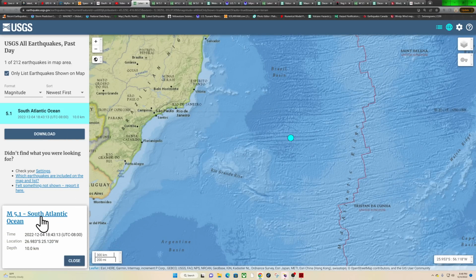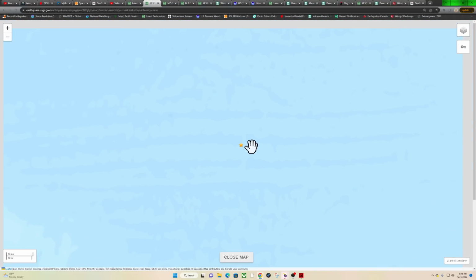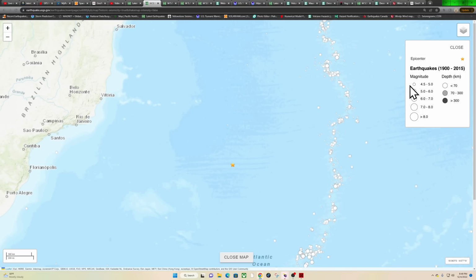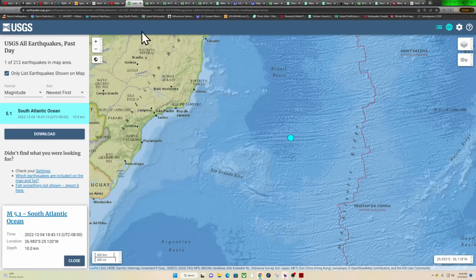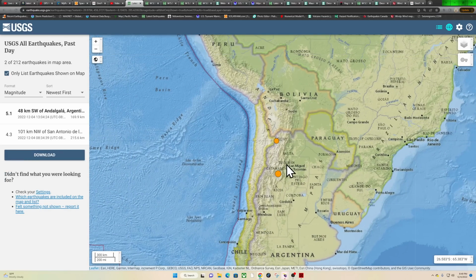5.1, let's see what we got for historical data. Man, not a whole lot. Look at that. This is another area that really hasn't seen any activity. Since 1900, nothing above 4.5 out here. And, well, today we got a 5.1. So some weird activity occurring there in the earthquake department with these intraplate earthquakes.